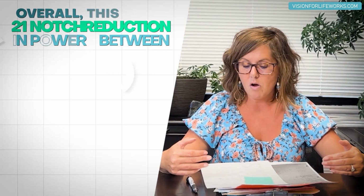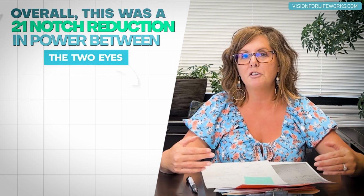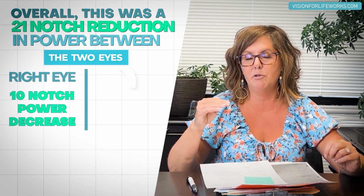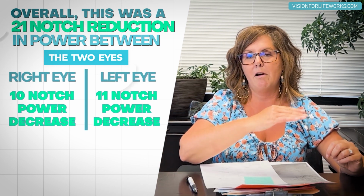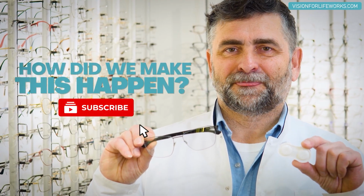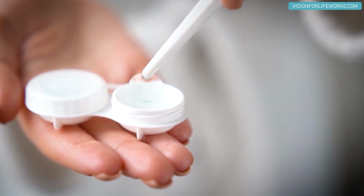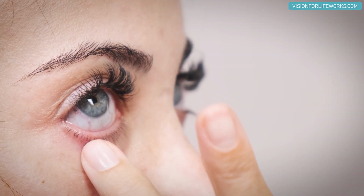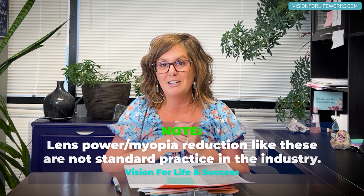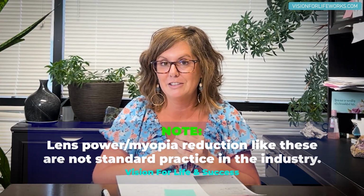And so overall, this was a 21 notch reduction in power between the two eyes. One eye had a 10 notch power decrease, and the other eye had an 11 power notch decrease. That's a lot of power being reduced. And where we found ourselves was a really fortunate place of, how are we going to make this happen? Oh my gosh, she needs to have all of these new contact lenses, and it's a special lens prescription because the one eye is a little bit higher. Mom figured out that it was a pretty good deal, and she was thankful that we are able to make this reduction. So she's figuring out how to make the contact lenses work.